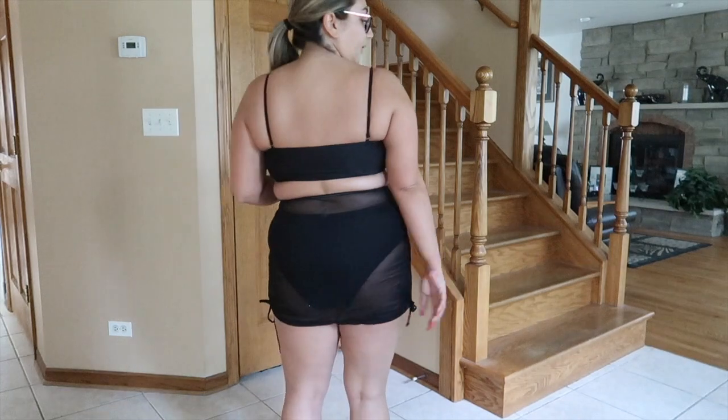But this is this one. I really like this swimsuit. It's very comfortable. You guys know me, I love a good black swimsuit.